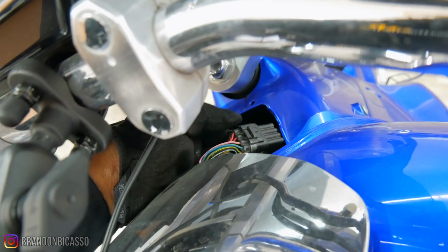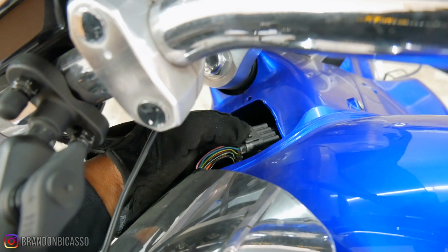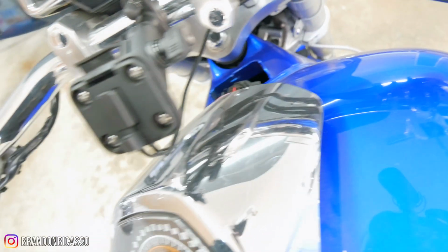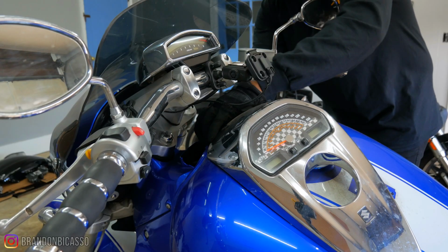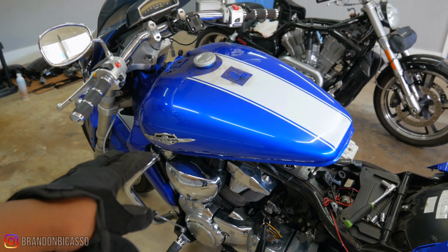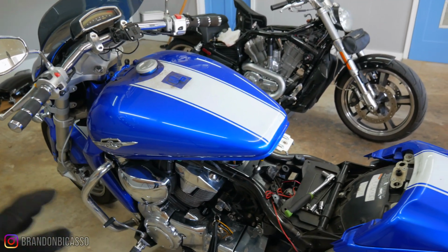And that's done. So now the tank is free to move. Got a speedometer right here. This basically got a simple tab you pull and it pulls it out, so easy peasy. Yeah. Really easy.